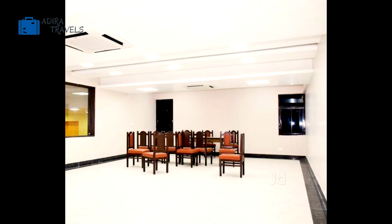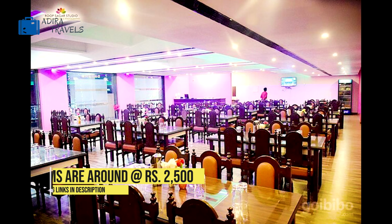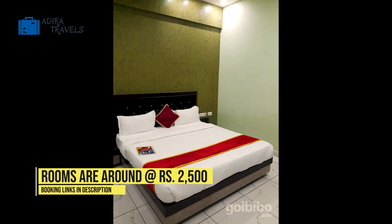The last on our list is the Hotel Park Inn. This is a budgeted hotel 3 kilometers away from the Ballia railway station. It is accessible to the city center. The hotel also has an in-house restaurant as well as a coffee shop. It also has a banquet hall where you can host any kind of functions or wedding celebrations. They provide an extremely comfortable and relaxing stay. The rooms are priced at about 2,500 rupees, and we have attached the links in our description below.